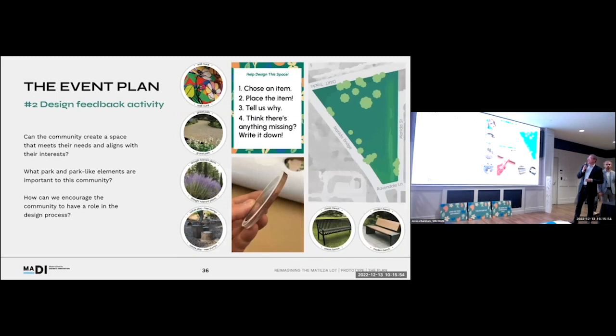The second thing we wanted to prototype was the design co-creation activity, because what we heard from the community was that there were a lot of ideas. Everybody has ideas about potentially what would go into the space. And we wanted to ask the question: can the community create a space that meets their needs and aligns with their values? What type of park and park-like elements might go into this space that are important to the community? And how can we encourage the community to play an active role in the opportunity to create this space?